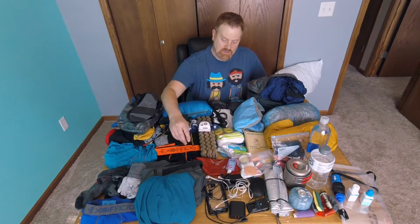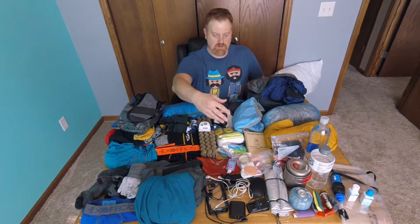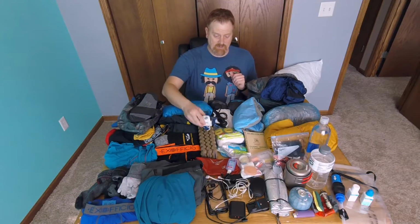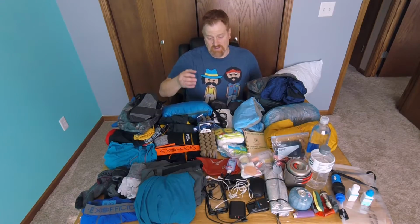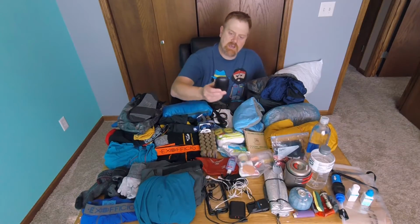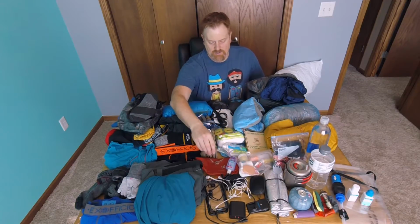Up here you'll see all my electronics. I've got a LifeProof case. I got an Anker 10,000 milliamp charger that should be able to charge my phone, my watch, my headlamp. And those are the main things that I'm going to be needing charged. I do have a speaker on here. I don't plan on using it much, but I'm going to take it. It's a waterproof speaker, so I can charge that if I need to. Just different cables and whatnot.